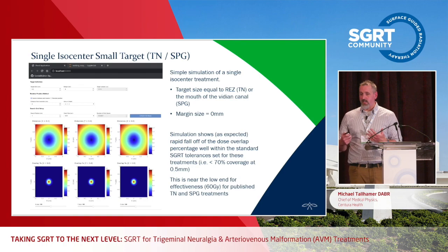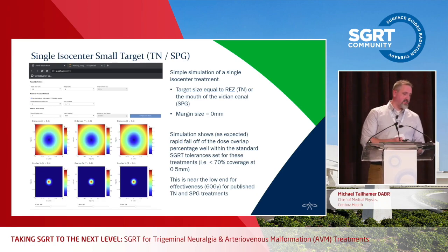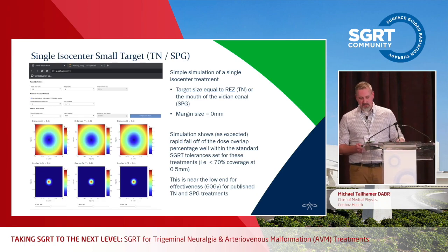There is no double-blind study of TN patients. It's hard to be like, hey, you might get randomized to no treatment. Enjoy the face pain. Nobody wants to be on placebo in those trials. And so we have this, but we can see that there's fall-off.